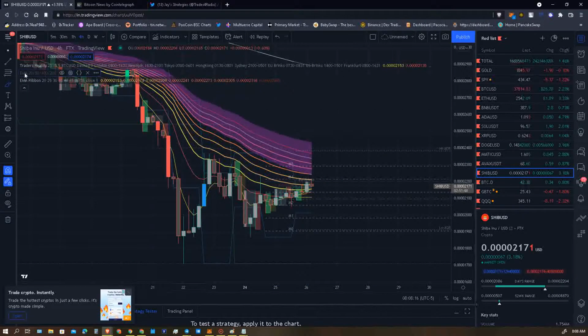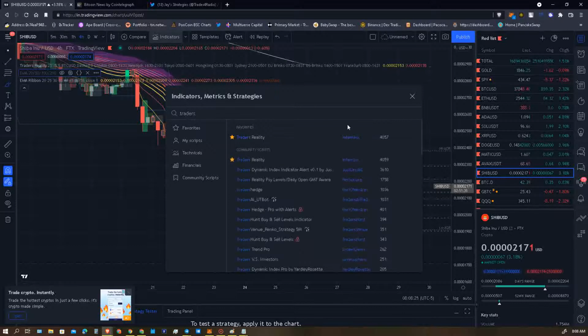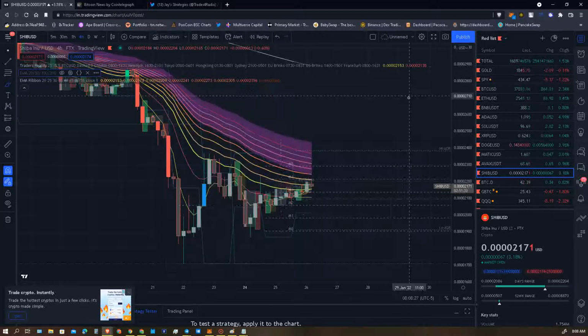Guys, you can download Traders Reality. You can type that into your indicators here. Okay, and you'll see it here. Excellent indicator. That's how you get all of these.